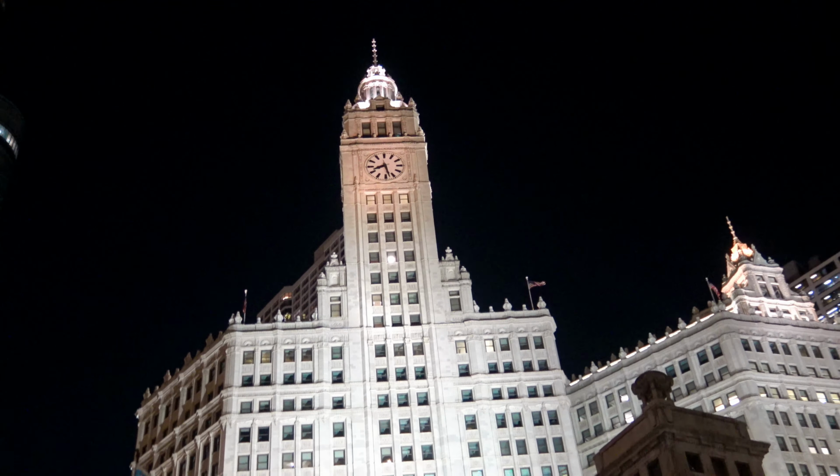The setbacks on top were due to zoning laws. In 1923, Chicago passed laws that told developers, once you build to a certain height, you've got to reduce the mass of your building on top so more sunlight comes into the city streets. Neat to see how laws dictate style.